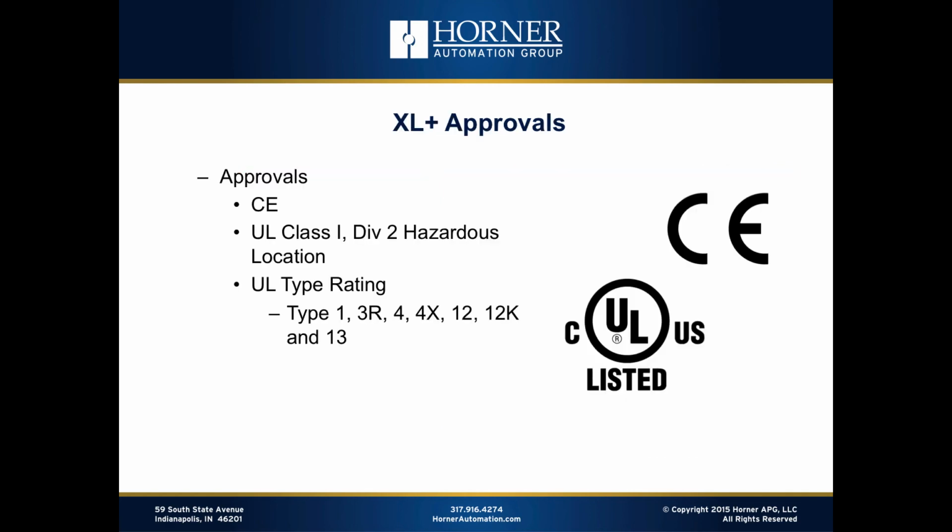Let's talk approvals. The XL Plus comes with CE approvals, of course, and it is RoHS rated, so lead-free. It is a lead-free product. It has UL Class 1 Div 2 ratings for hazardous locations, as well as ordinary locations, of course.